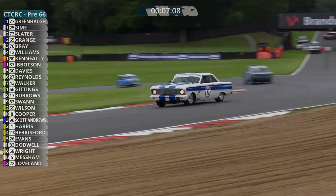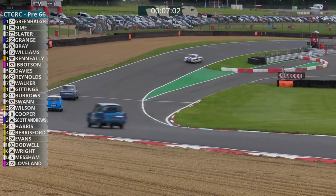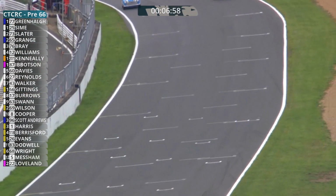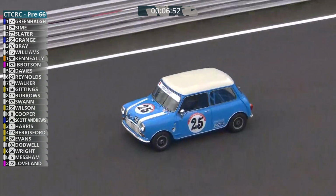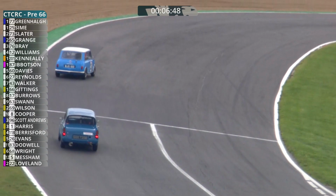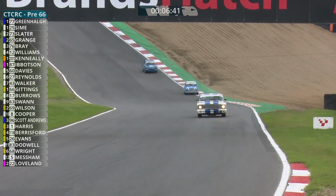Greenhalgh continues to set the pace. Barry Syme almost through the back markers now. It has Robin Slater closed in for second place. We'll have a look this time through as they cross the line. There goes Syme over the line to complete his 8th lap. Now, the gap is 3/4 of a second between the Mini and the Anglia, so Robin Slater starting to close in. The lead gap's up to over 3 seconds.